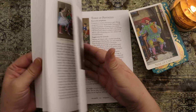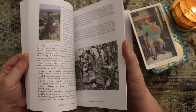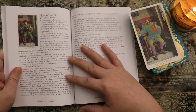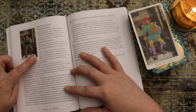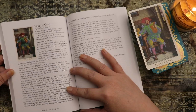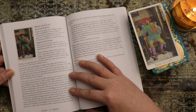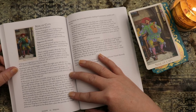Let's take a look at our 9 of Cups. Where would cups be? Went right to it. The 9 of Cups. There's nothing complex about the 9 of Cups. It signifies pleasure in simple earthly things. Food, drink, good company, material and domestic comforts. In short, all the kinds of things you might find at your local pub, cafe, or in your own living room when you've invited friends or family around.